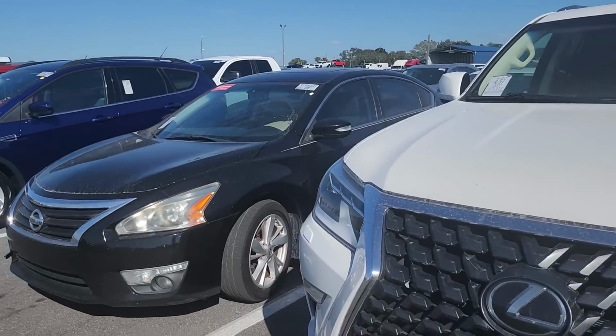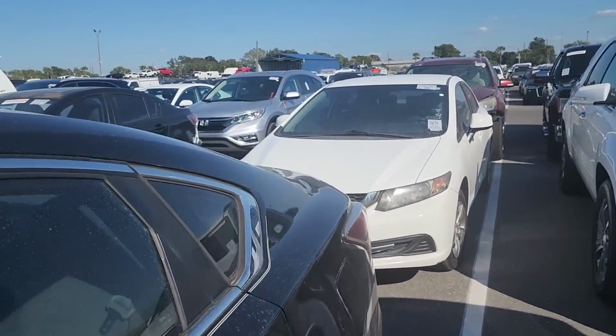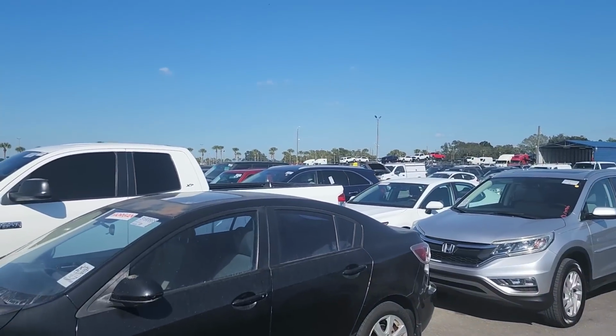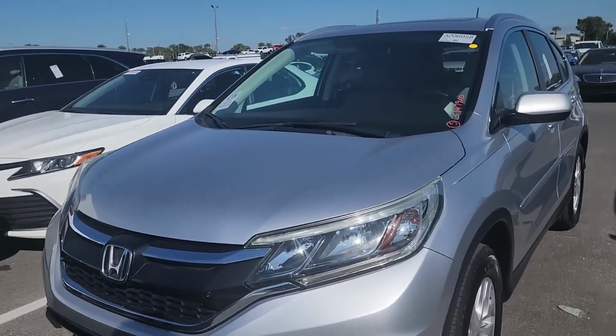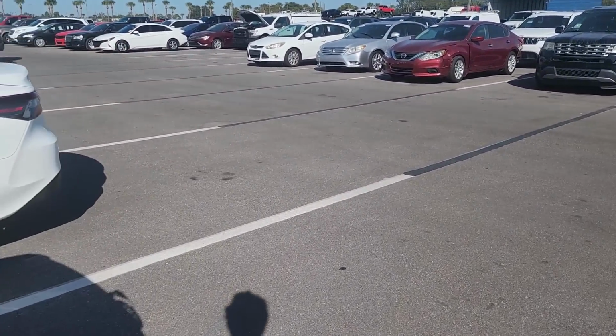You're gonna need it. Somewhere in this sea full of cars is our $700 Range Rover. We should be getting very, very close, but I don't see it quite yet. Oh, I see something that looks like a Range Rover up there. Oh, that's it. Let's see what $700 gets us.